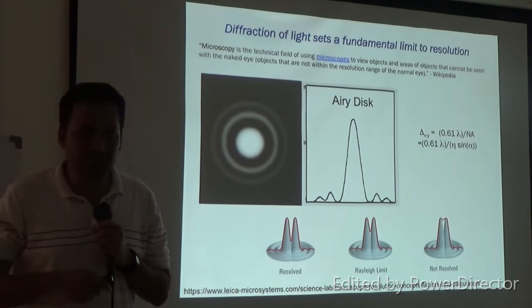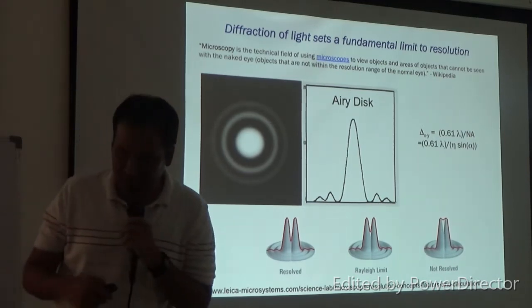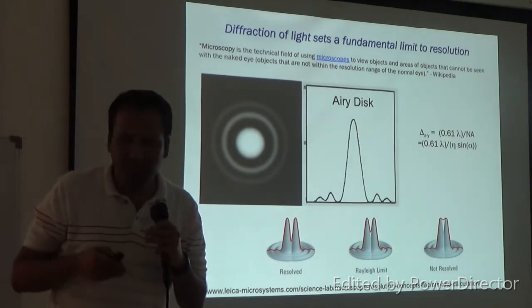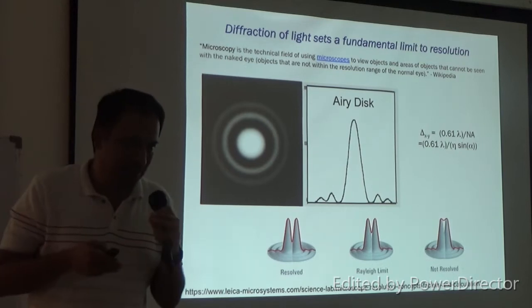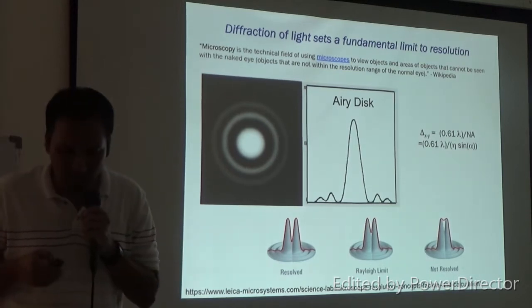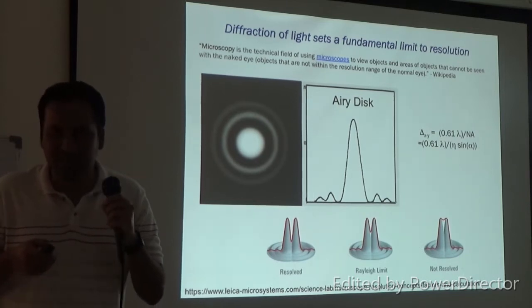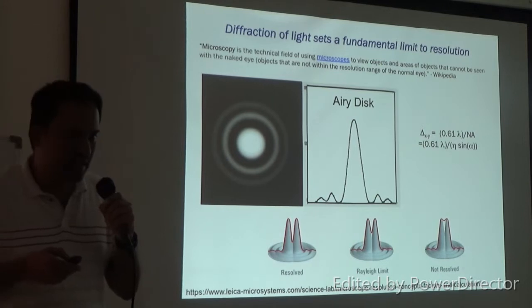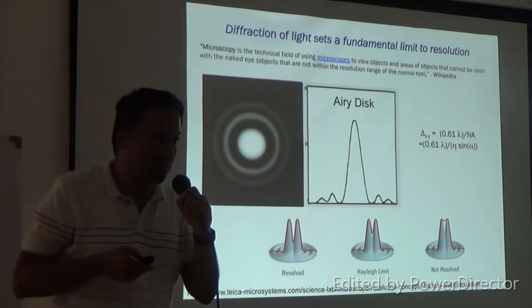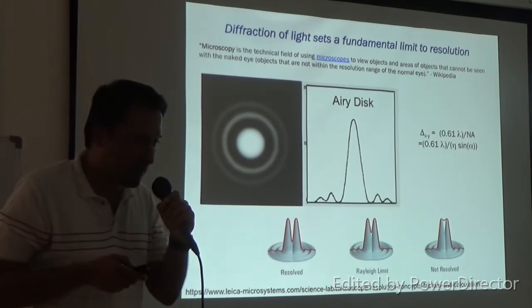Our resolution is comparable to this wavelength of light, about half the wavelength of visible light. The best resolution that we can get up till now from a light microscope has been of the order of 200 nanometers, whereas your typical protein is 5 nanometers, much, much smaller than that. Obviously, we have heard of electron microscopes. Those obviously can do better. They can give you down to nanometer scale resolution.